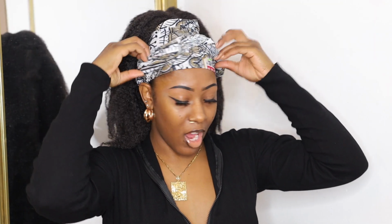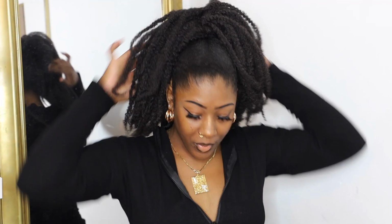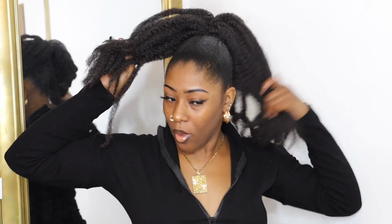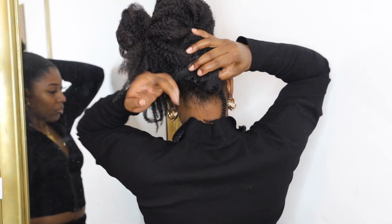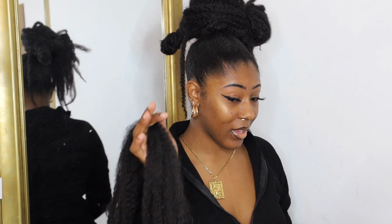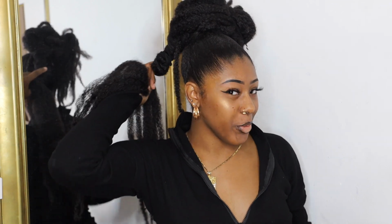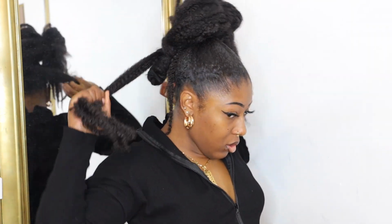Now before adding the final bundle of Marley hair, I'm gonna go ahead and untie this scarf. I'm gonna go ahead and clamp what I've already done away with the Marley hair. Well, actually I'm gonna ponytail it away. Then I'm gonna go ahead and fold over my ponytail to make it smaller. And I'm basically going to create another bubble ponytail around my already bubble ponytail. Now I'm gonna go ahead and use the last Marley pack that I have and tie it around this new bubble ponytail. Remember, when we are tying it, we're gonna tie downward.